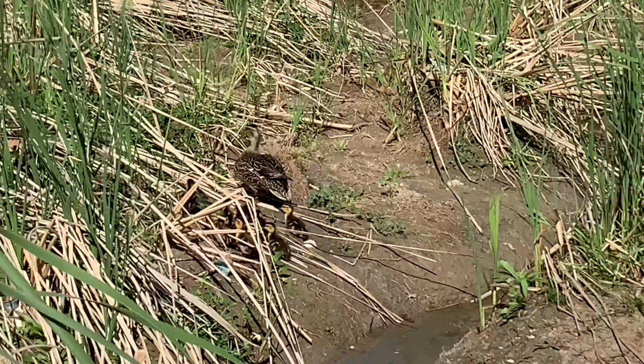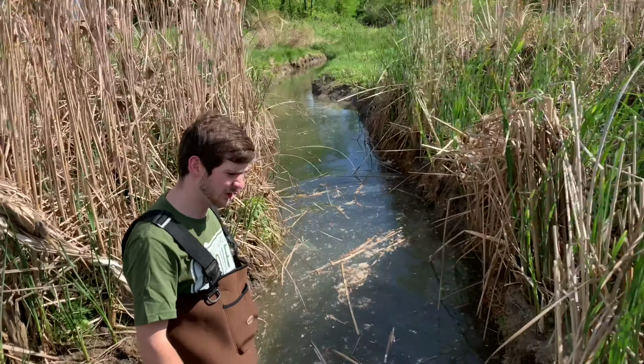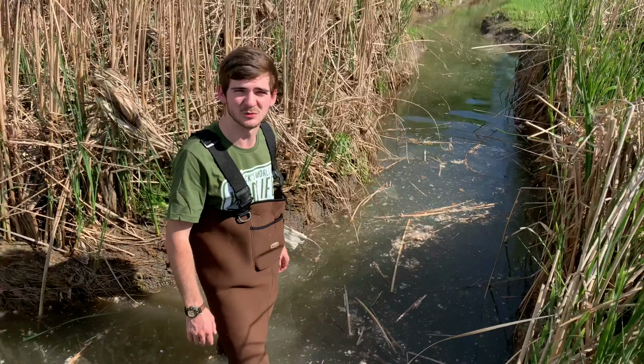Look at the ducklings! Oh, they're so cute! You see them all? Aww. I'm really starting to feel how many holes I have in these waders here.